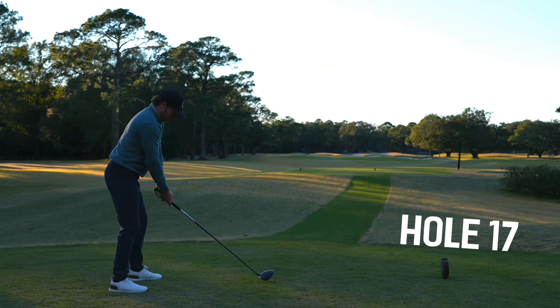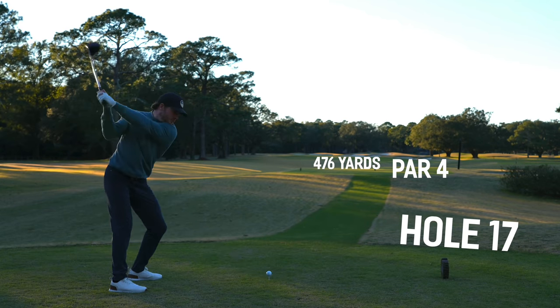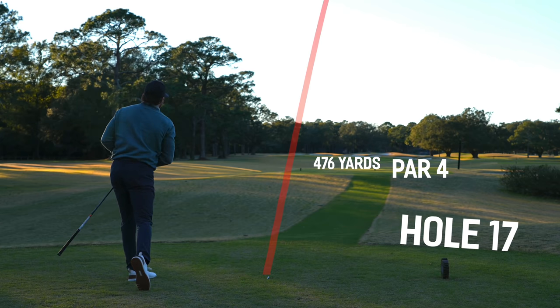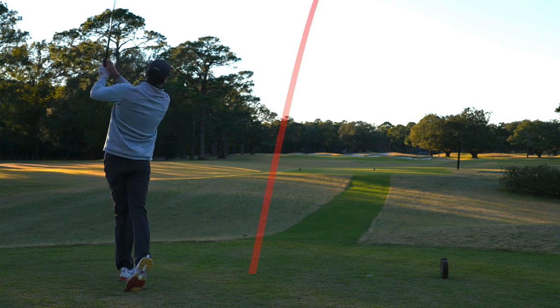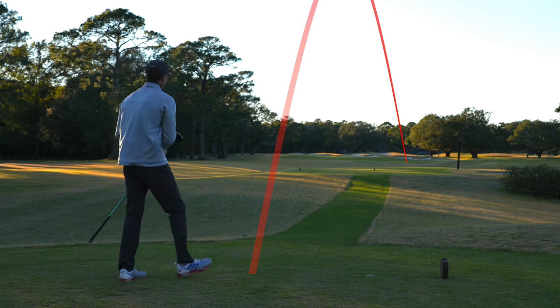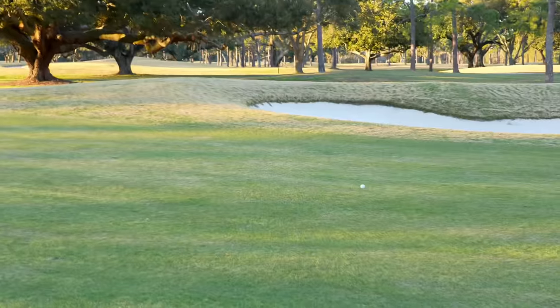Pretty much straight away, we're both going with driver. Good swing. Best swing of the week, finally. Yeah, that was awesome. That was a great ball. Best drive of the week for me. Zach got me by like 2 yards. You can see where ours landed. It was a good swing.